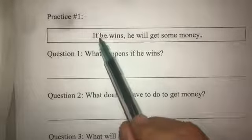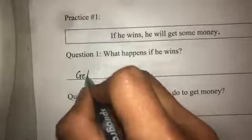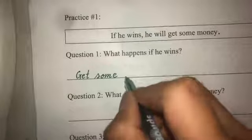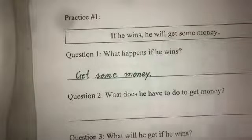Practice number 1. If he wins, he will get some money. Question number 1. What happens if he wins? So the question is asking about what happens if he wins. I will write the answer right on the line here. You can write get some money. Okay, it's that simple.